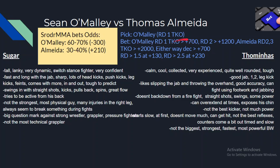I would like to take a look at these prop bets here. If you like Almeida, by decision is not a bad bet. O'Malley by decision may be interesting too, because Almeida doesn't have the best chin, like I said, but he's a tough guy. He's not going to stop fighting unless he's put out. He can come with good defense, get out-struck, eat lots of damage, but not get finished. So I don't know. Maybe by decision is the best bet here, because I think everybody expects O'Malley to finish him in round 1.